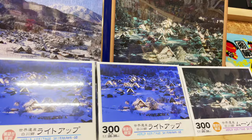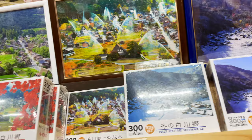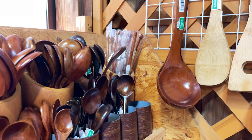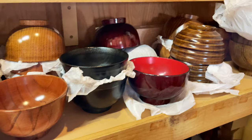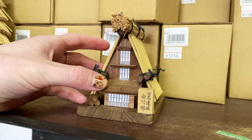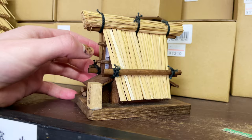Puzzles. I used to do so many puzzles with my family as a kid. These are so cute. The snow globe! I love this. This is probably my favorite thing in this store. And the spoons, handmade spoons and bowls. These artisan wooden spoons and bowls. These houses. Okay, these are so cute. It looks like a little birdhouse, but I don't think it is.